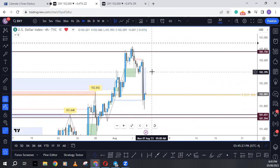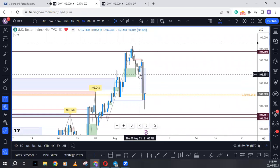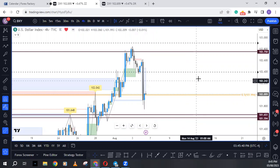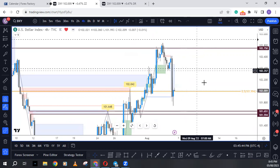So if you're waiting for dollar weakness to continue, you'll be looking at price from 102.39. So you'll be waiting for price to get there. If it gives you bearish evidence, then the dollar weakness may continue going into the new week. That's for the dollar index. So the dollar index, short term, 4-hour down, we're looking at a continuation to the downside.